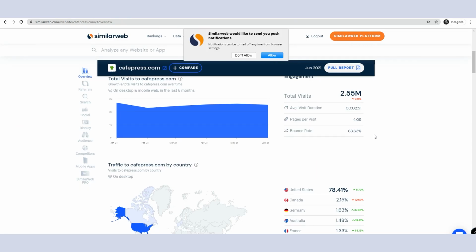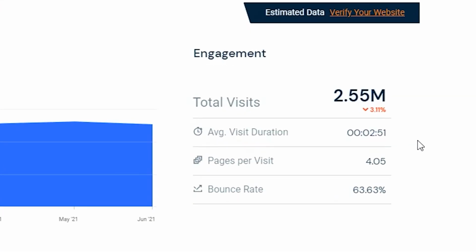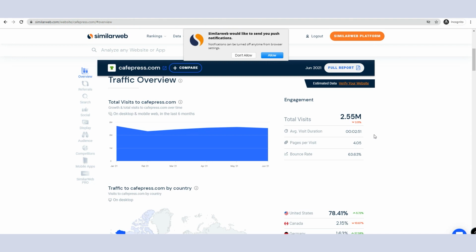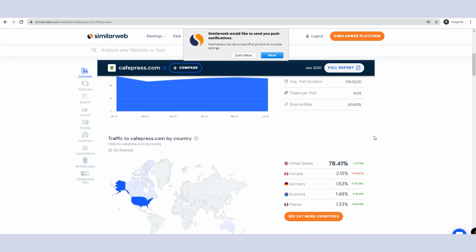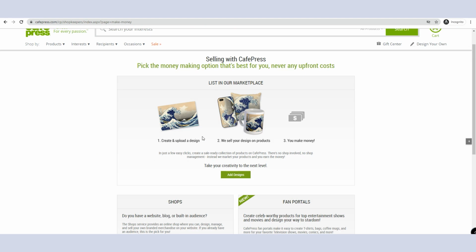where a website called similarweb.com comes in. Using this, you can see how many people visit a particular website every single month, and check this out. About 2.6 million people have visited Cafe Press in the last month. This is very important information that I have to show you simply because the more people that visited, the more money you can make. And with the site, you can definitely make a decent amount of money considering the fact that it gets a lot of traffic.